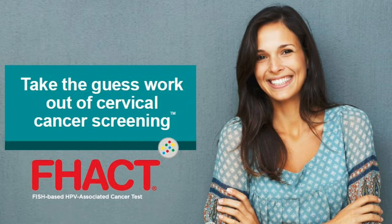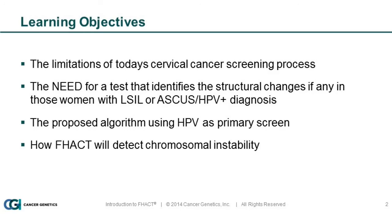This presentation will provide an introduction to FHACT, our FISH-based HPV Associated Cancer Test. Today we will focus on the need for FHACT and its role in the cervical cancer screening program. After today's session, you will understand the limitations of today's cervical screening process, the need for an assay that will show the patient's cervical cellular reaction or lack of reaction to a viral HPV infection, how the ASCCP is looking to implement HPV testing as the primary screening test for cervical cancer, and how FHACT fits perfectly into the cervical cancer screening process.